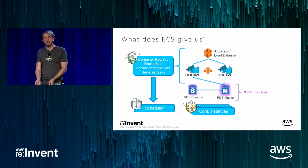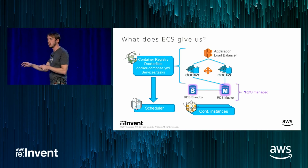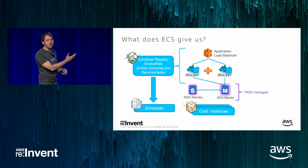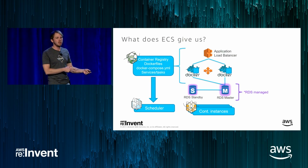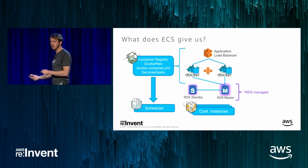We give those basically to the ECS scheduler. And the scheduler will take all the responsibility for running those containers on the underlying container instances. And the service definitions will allow us to include things like the application load balancer. Now, it's important to note here that the database tier is actually managed by RDS. There isn't a similar feature for the ECS CLI like there is in Beanstalk to launch the RDS environment. So that's up to you to manage that database tier on your own.